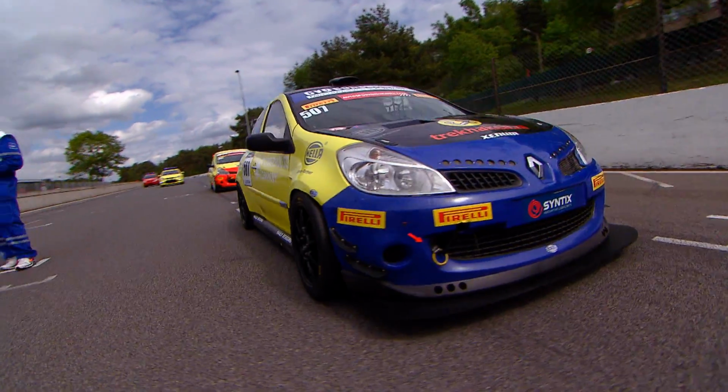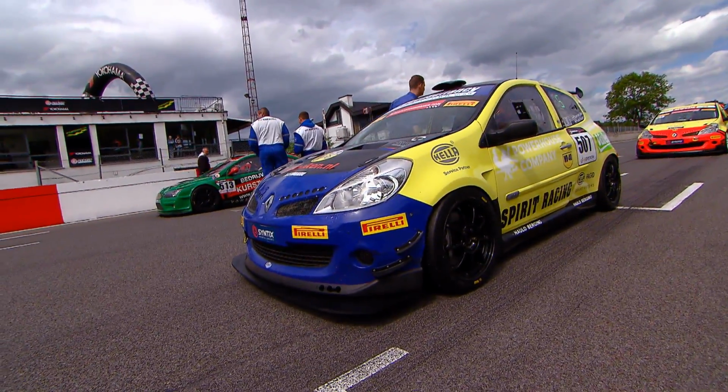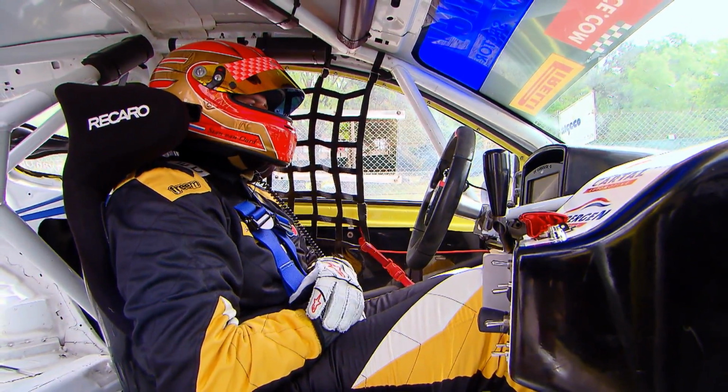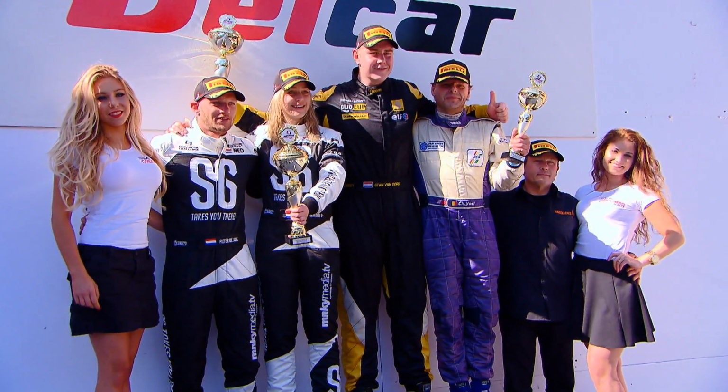New to the sport class this season is 17-year-old Stan van der Oort in the Clio 3 RS run by Spirit Racing. Though he was only 5th fastest in qualifying, he wins the first race of the weekend by half a second from Lotus drivers Carlijn Bergsma and Peter de Jong. "I was really happy it started raining near the end," said Stan. "That's where the front-drive Renault Clio is at its best."